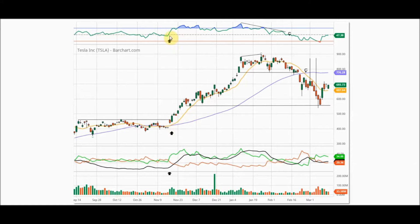2, the RSI traded above 50. That's a second signal. And 3, we have the DI lines crossing into positive territory. So it's very interesting how they all aligned on the same day.